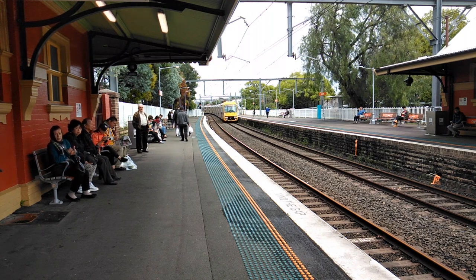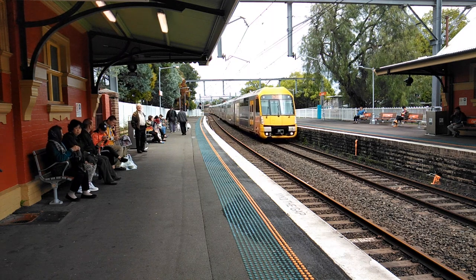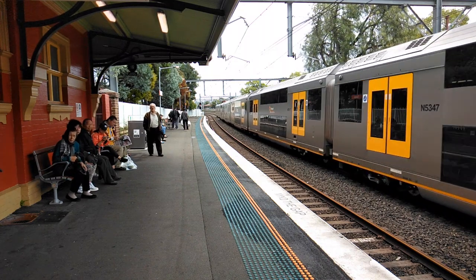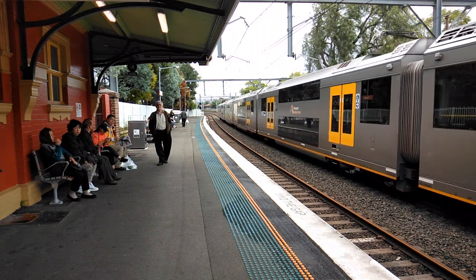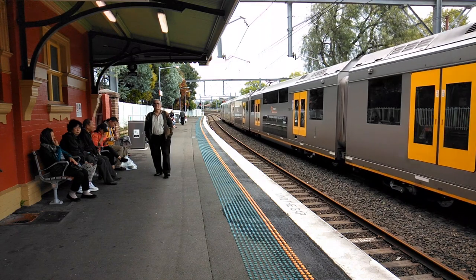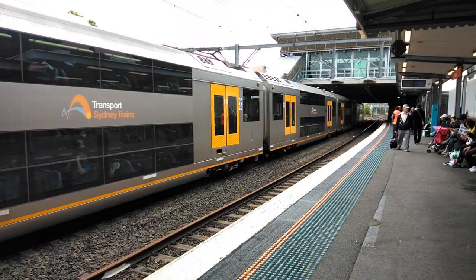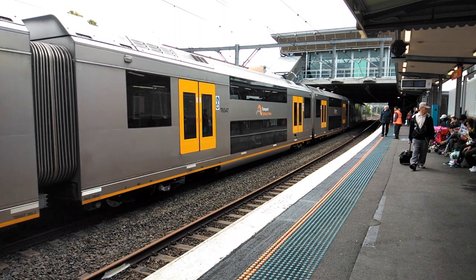We have a Series 1 Waratah arriving to Platform 1 for a city circle by Sydenham Service. A47 is the set. Series 1 Waratah A47 now departing Platform 1, City Circle by Sydenham Service. Next station will be Canterbury.